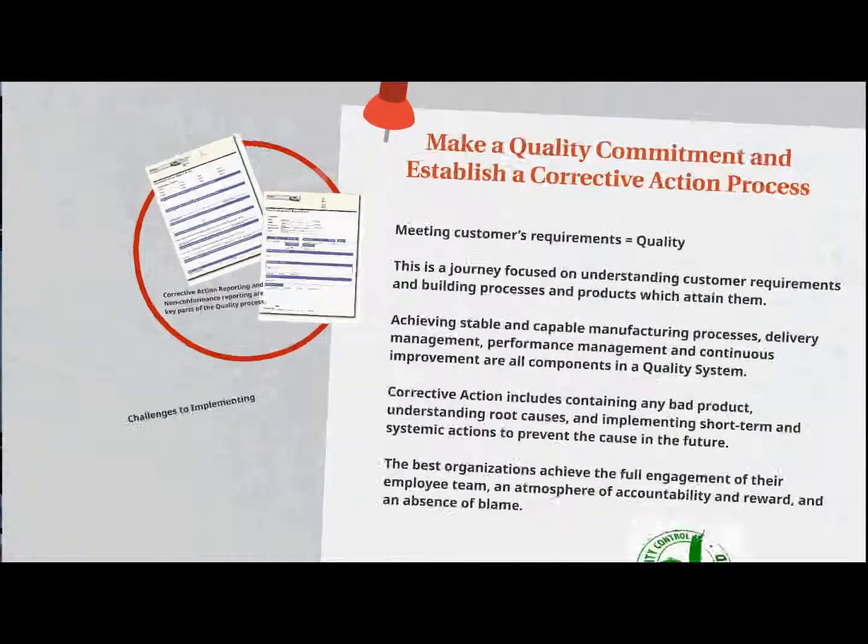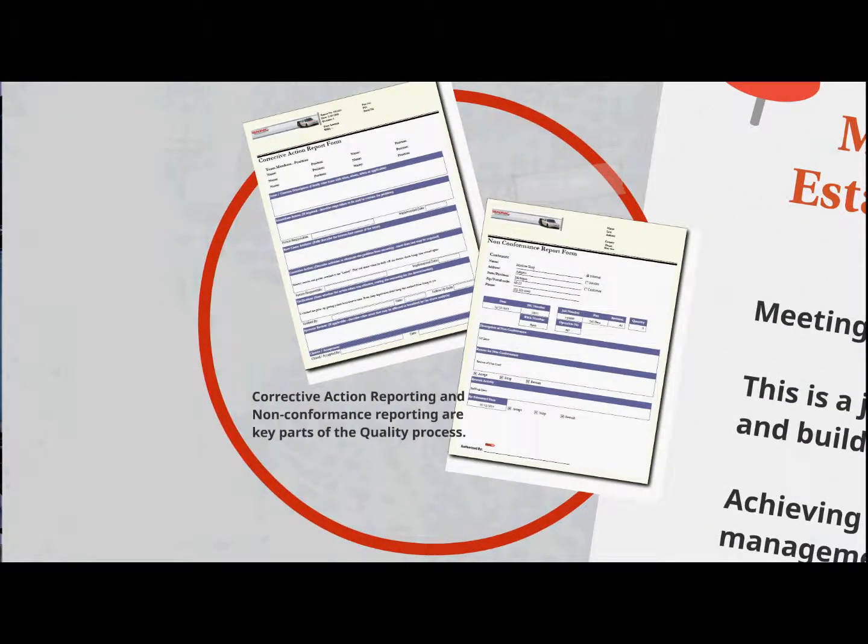Here are a couple forms that are built into the RealTrack program: a corrective action reporting form and non-conformance reporting. Those are key parts of the quality process, and using these tools well makes you a stronger organization.